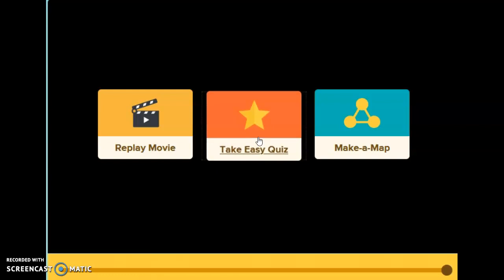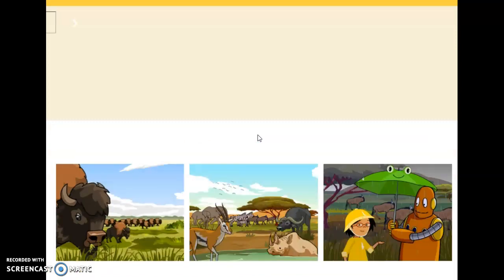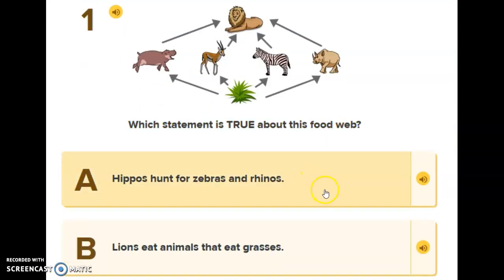Okay, the first question is, which statement is true about the food web? Hippos hunt for zebra and rhino. Lions eat animals that eat grasses. Zebras eat grasses, but rhinos do not. Rhinos depend on lions to eat grasses. What is true about the food web?